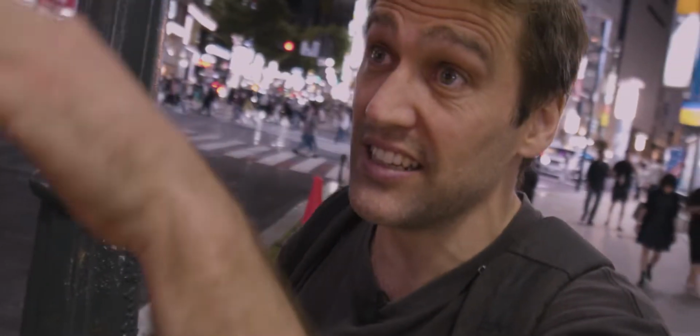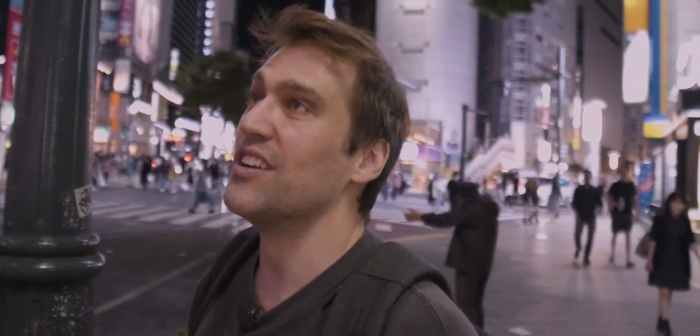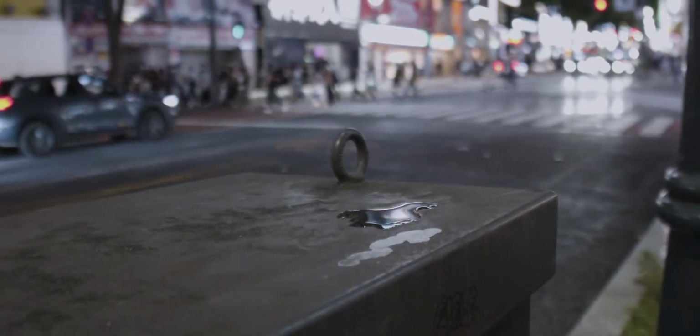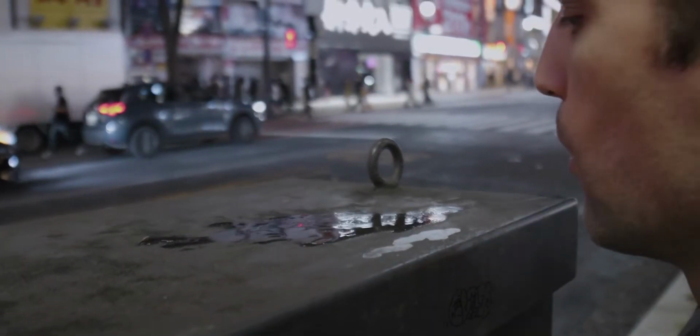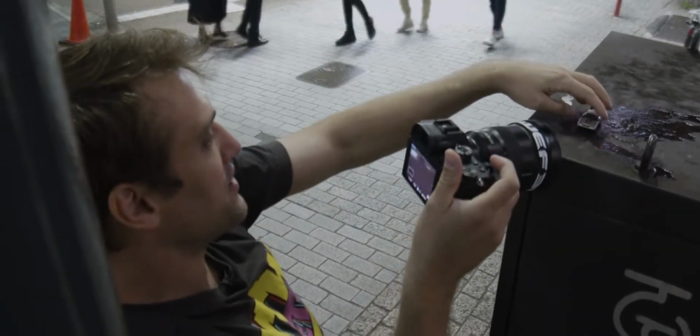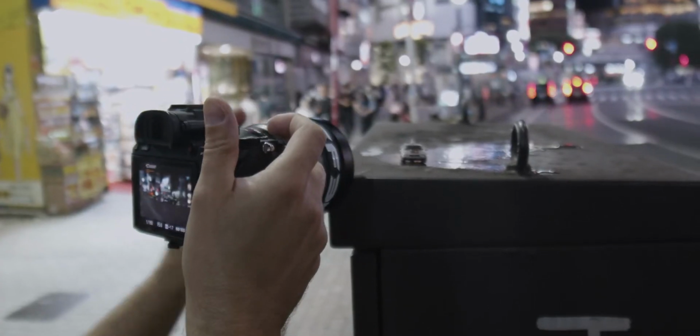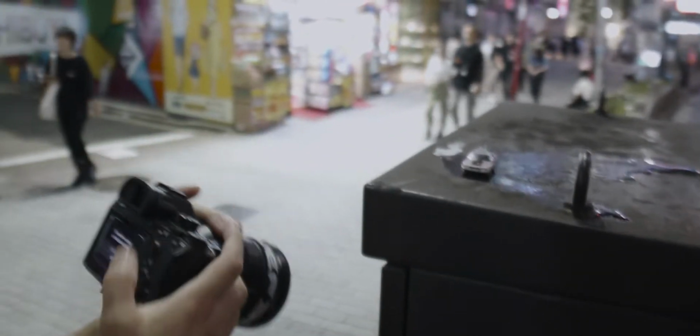We might have found a spot, but we need some reflection, so we just got a bottle of water. We can play with this stuff. It's going to be really cool. He had a great idea. The lights over there are great. You get to see the lights of the Shibuya station and all the rest of it. It's just a perfect backdrop. It's all blur anyway, so that's what we want. So now we just have to add a little bit of reflection on the ground. Let's see if this works. I'm going to focus on the front wheel. Let's have a little look and see what we got.